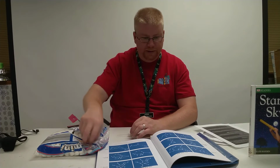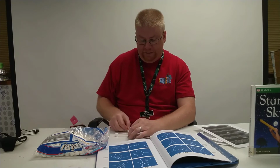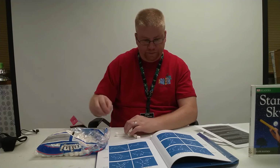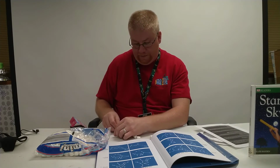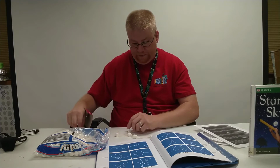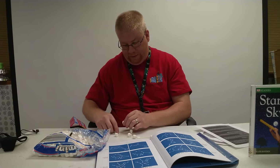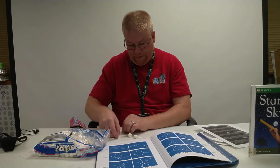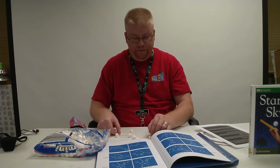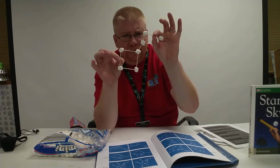Just follow your stars here using your toothpicks. Right now we're working on the Big Dipper, so once I get the Big Dipper made, I'll show that to you. And then we'll make the rest of the bear. So this is my constellation of the Big Dipper.